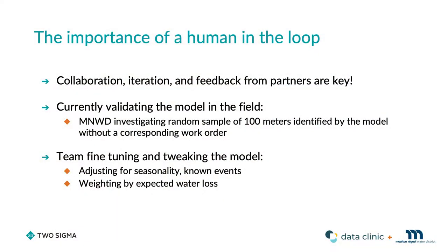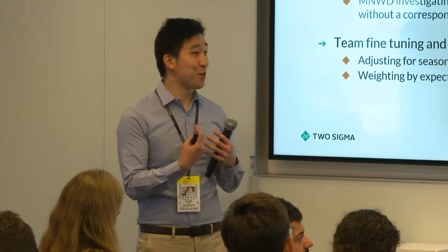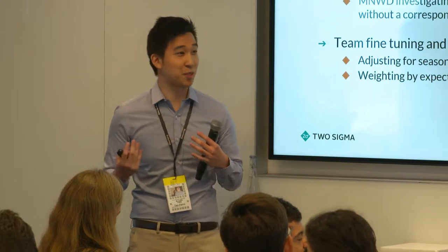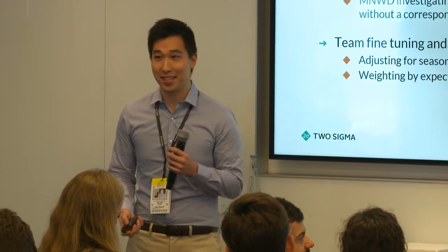And so we are working together with Molten Iguel to collaborate on this and actually run the model in the field and try to validate it by sending out technicians to see if there were really problems with the sites. And of course, with actual ground truth data, this lets us better fine tune and tweak the model as always. So yeah, thank you.